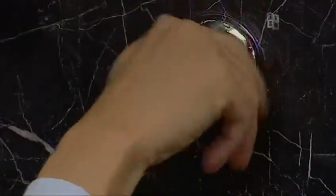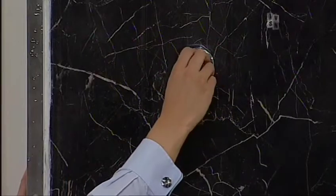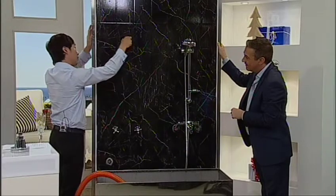Okay, so it comes with that decorative bit. So it makes your wall pretty. Sure. And then you screw this one. And you don't use any tools, just with your hands. Fantastic. So screw this on nice and slowly.